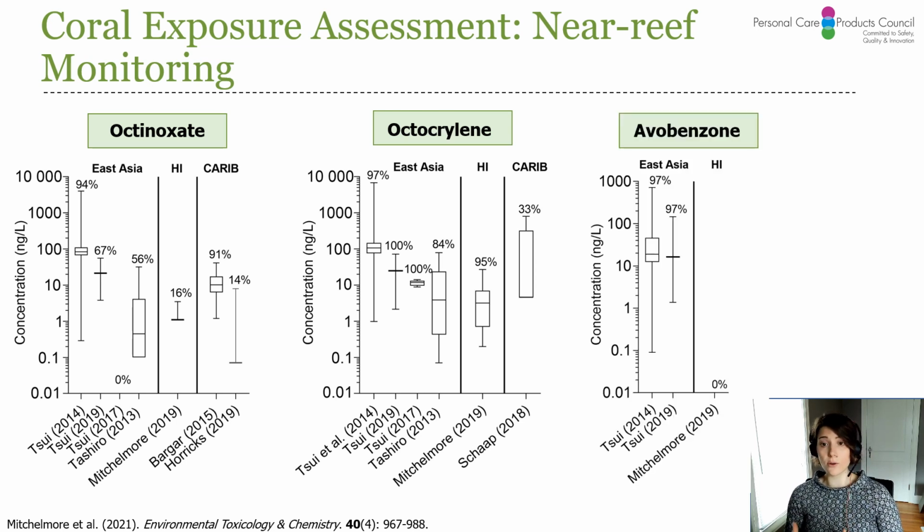And now finally, avobenzone. Avobenzone has the least data available for any of the UV filters. Mitchell-Moore et al. looked for avobenzone, but they were not able to detect it in a single sample. So we don't have any data from avobenzone from Hawaii or the Caribbean. We do have 2 studies that were able to detect avobenzone from Hong Kong, but that's about it.